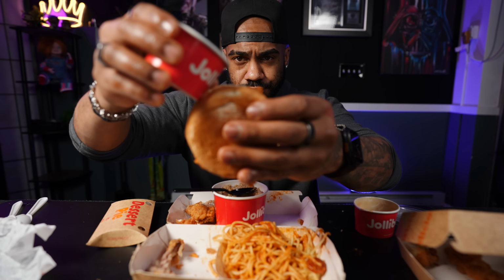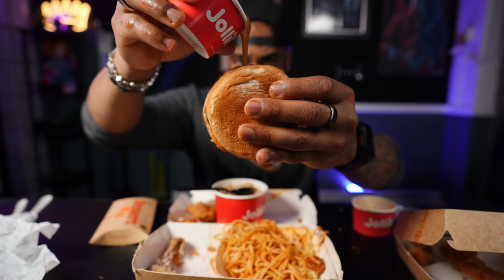I'm running low on gravy. I asked for extra gravy. They gave me a little one. I should have said make sure it's the big dog, but it's okay. Maybe they're trying to help me out. But I just missed the whole sandwich. There we go.